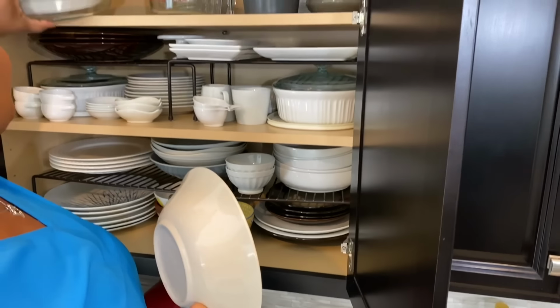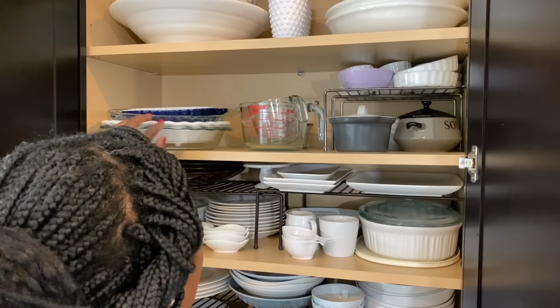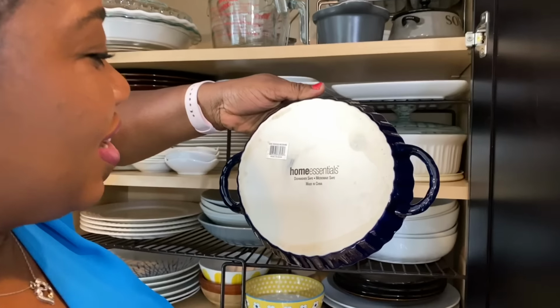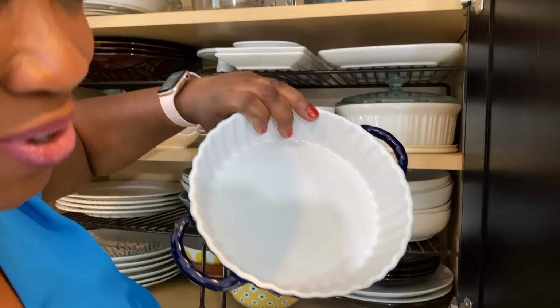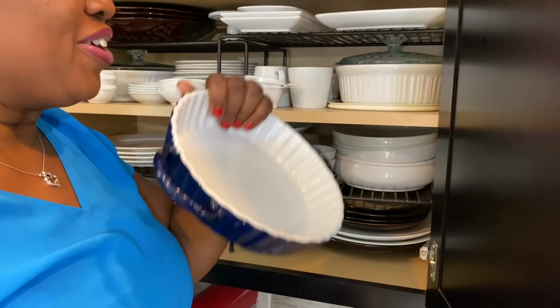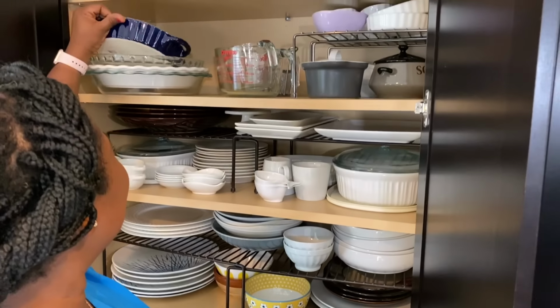And these are all the pie dishes. The glass ones are Pyrex. This is a Home Goods find. I normally make something like an egg frittata in here. You know, if I'm talking like the Ghanaian I am, I'll make my egg frittata in here, or a quiche or something. Yeah, I have to share a recipe with you one of these days.